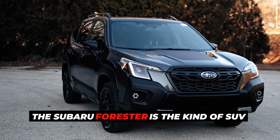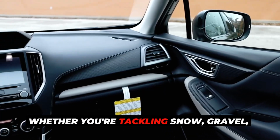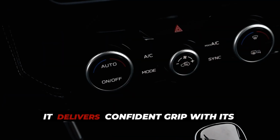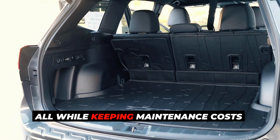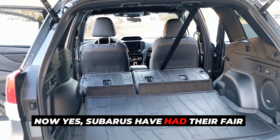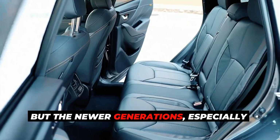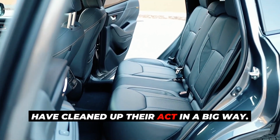The Subaru Forester is the kind of SUV that's built for real life. Whether you're tackling snow, gravel, or just the grocery store parking lot, it delivers confident grip with its standard all-wheel drive, all while keeping maintenance costs impressively low. Now yes, Subarus have had their fair share of head gasket jokes in the past, but the newer generations, especially from 2014 onward, have cleaned up their act in a big way.